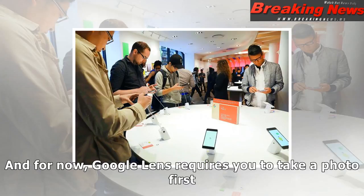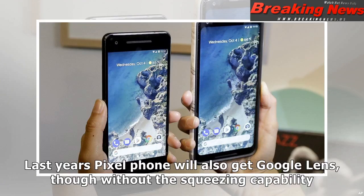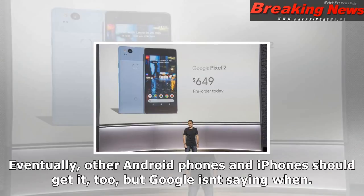And for now, Google Lens requires you to take a photo first. Seamless, instant analysis is coming soon. All you'll have to do is squeeze the bottom of the phone for the Google Assistant to pop up. Last year's Pixel phone will also get Google Lens, though without the squeezing capability. Eventually, other Android phones and iPhones should get it, too, but Google isn't saying when.